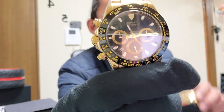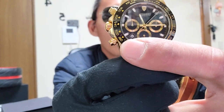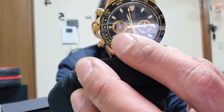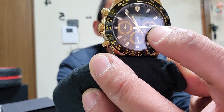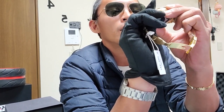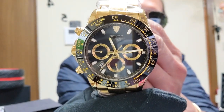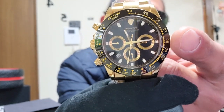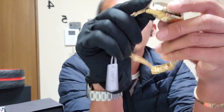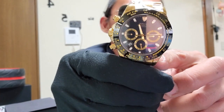Oh, that's a difference. The Rolex Daytona doesn't have a date window, but this one has. We have a luminous hour, minute, and seconds indicator with stick indices, black dial, and 3 sub dials. It seems that this timepiece is a multifunction timepiece. And we have a tachymeter bezel. Basing it on its bezel, it's ceramic. For the glass, it's mineral. Yep, it's mineral glass.